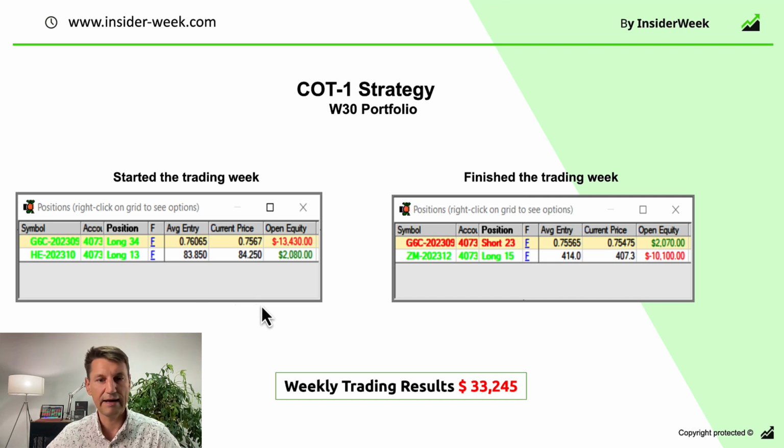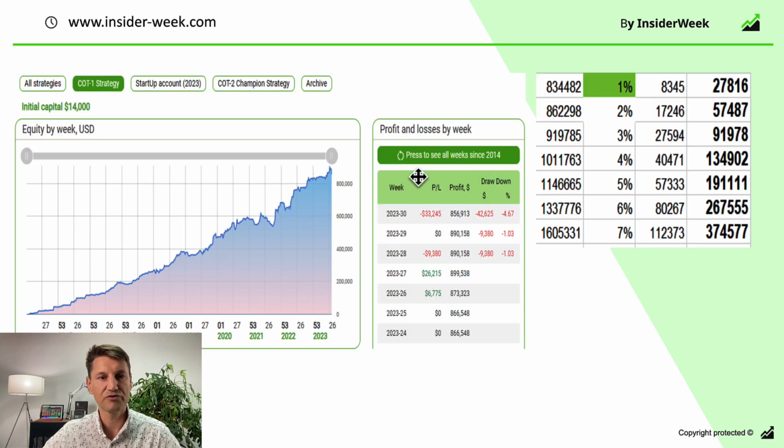The week before the last week, I started in the trading week with 2 positions in my portfolio. You can see it on the left side, and I ended up the trading week with 2 positions as well. So as you can see, the lean hogs was closed and I got a new position in my portfolio in soybean meal. The weekly trading result is $33,000 minus.